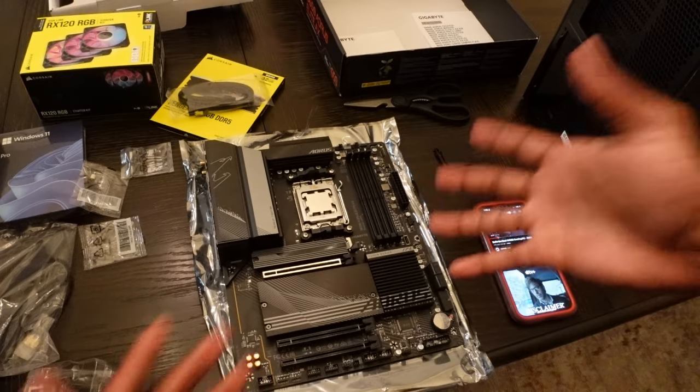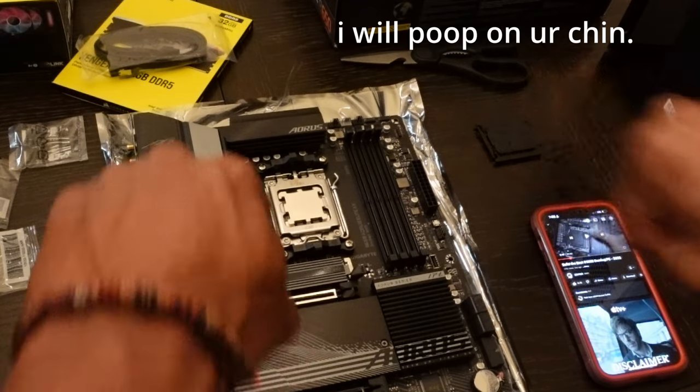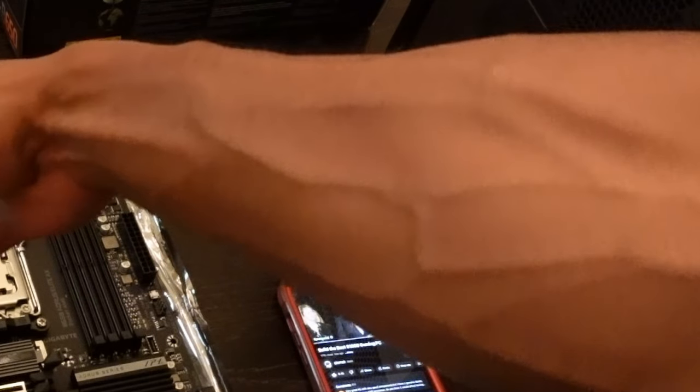I think what I'm gonna do is just keep it at this angle. Now I gotta unscrew these, is what he's saying though. Cause then, look at the veins. This is how frustrated I am that I'm doing this.